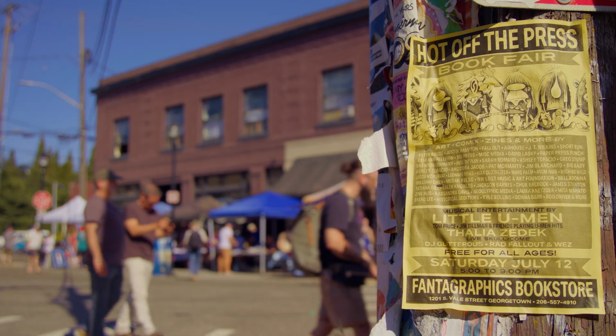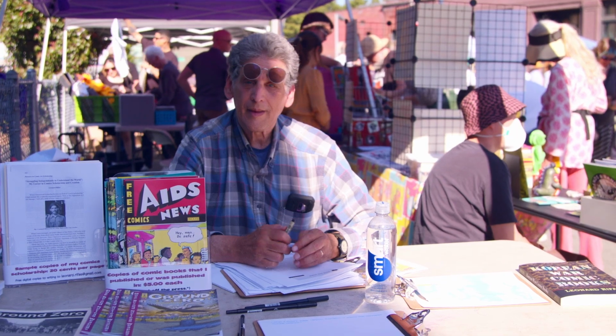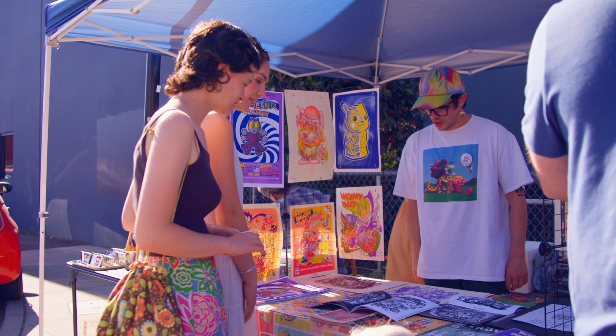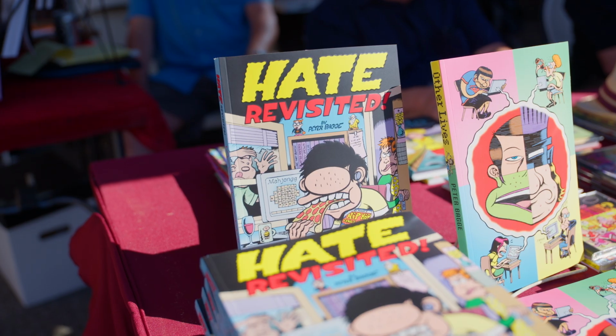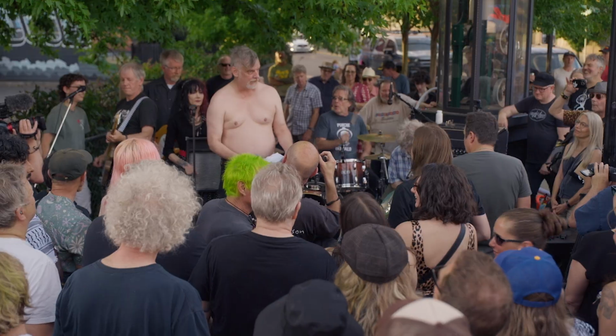Hot Off the Press Books Fair started 12 years ago as an opportunity for local artists to expose their work to broader audiences. This year, we are paying homage to some of the past artists that helped create the environment we enjoy now, among them the U-Men. Tribute to one of the great proto-grunge bands in the Pacific Northwest.